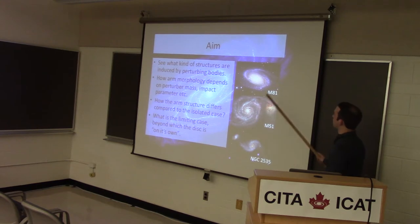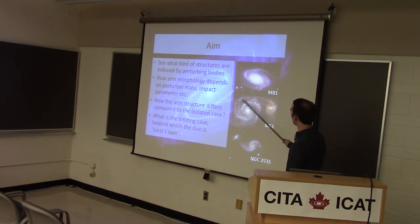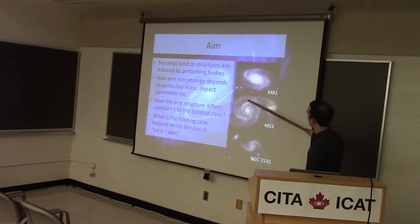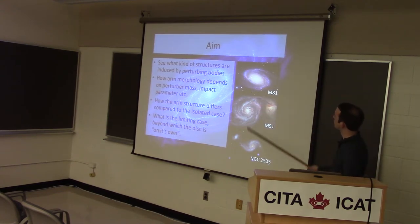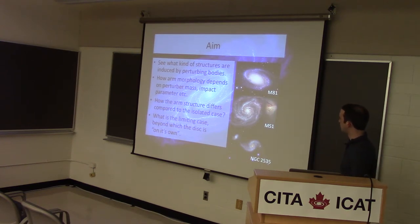So you can see tidal encounters or perturbed spiral arms are quite common in nature. M51 is the obvious poster child of this. We have this strong companion here, believed to have torn out these two grand design spiral structures. M81 is more of a group situation. So you have two companions, think of moderate mass, that is believed to have driven these two arm structures. And NGC 2553, which is again similar to M51, with this strong tail and this strong bridge to its companion galaxy.